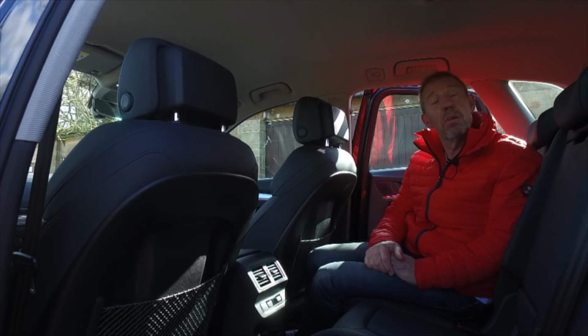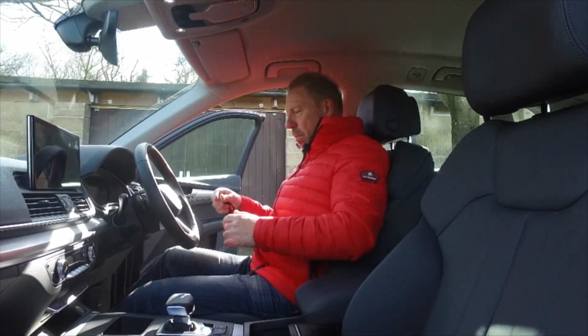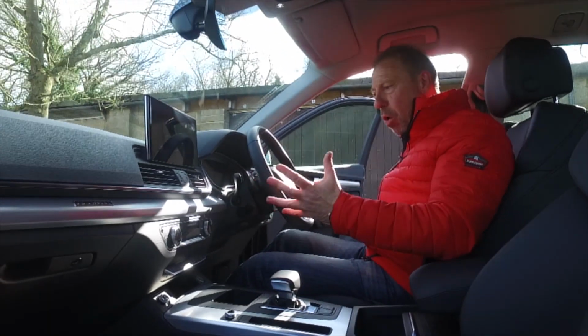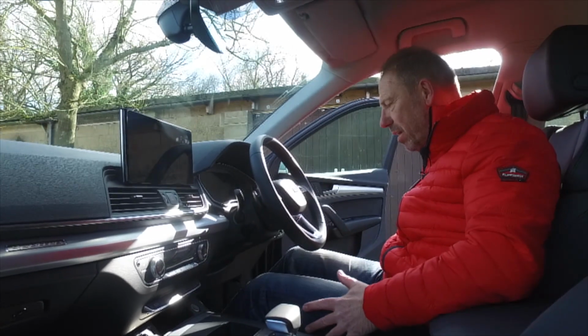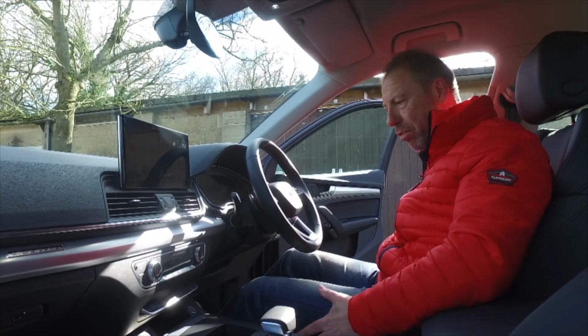Let's go and have a look up front, see what it's like for the driver. Let's check it out, see what it's like for the driver in the Audi Q5. Well, as you would expect, Audi produce a lovely driving position in all of their cars. That's what they're known for. It's a bit of a pedigree that they have. And this car is no less comfortable than any other car I've ever driven in the Audi range.